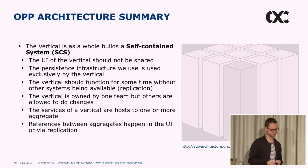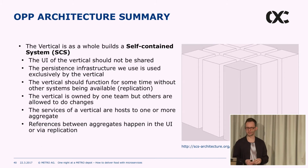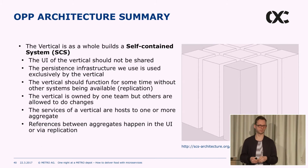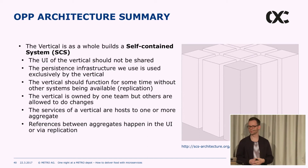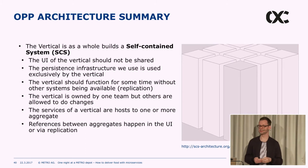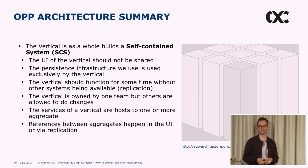We decouple ourselves from other verticals by means of replicating data from them. One team is owning this vertical, but of course others are allowed to change things when they have small fixes or technical updates or whatever is needed by them. Also, the structure within the vertical is based on business functionality, so we host DDD aggregates within our services.